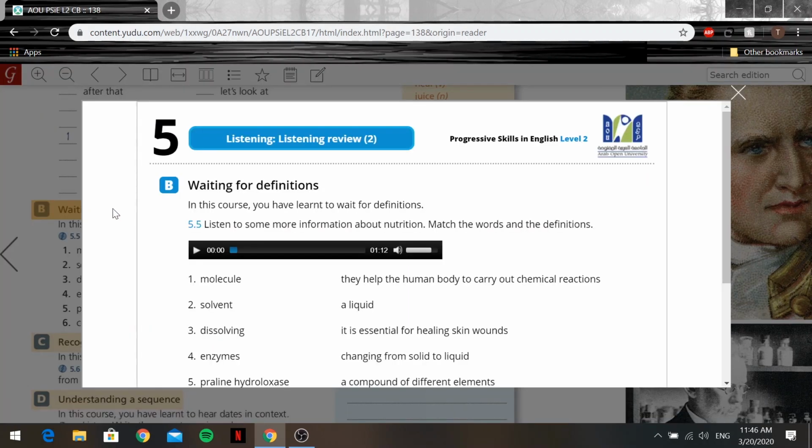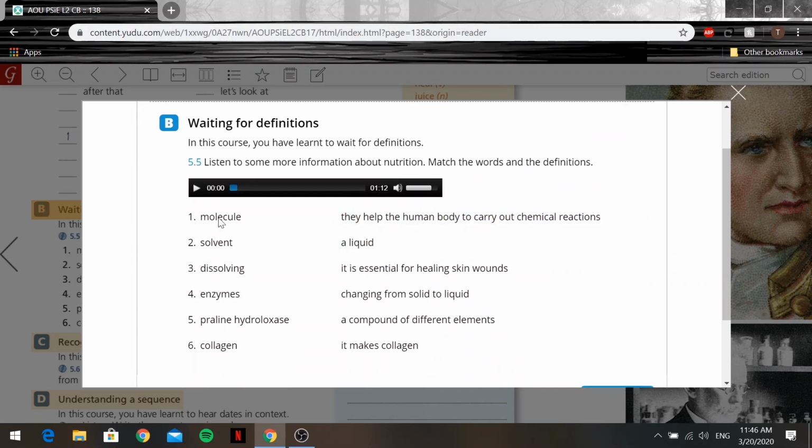In this course, again, you have learned to wait for definitions. So when listening, you gotta wait for the definitions. So listen to some more information about nutrition. Okay, so we're gonna listen for more information about nutrition, match the words with the definitions. So careful and listen closely to these words and their definitions. Here we go. Track 5.5.